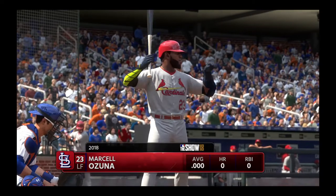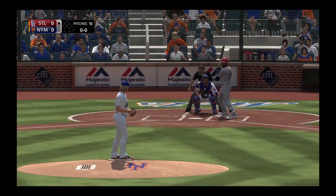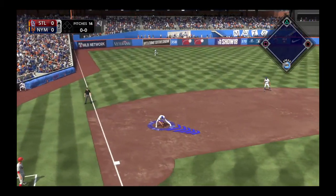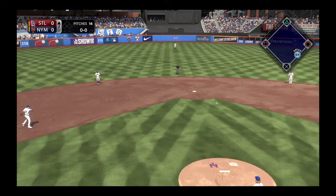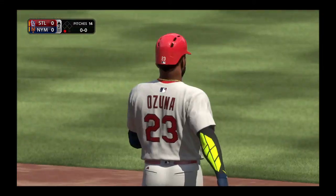Next will be the cleanup hitter, Marcell Ozuna. Left fielder, Marcell. Ready to deliver. Here's the first pitch. Hit hard on the ground to third. Frazier's up with it. Throw to first will be in time, and there's one gone here to start the second.